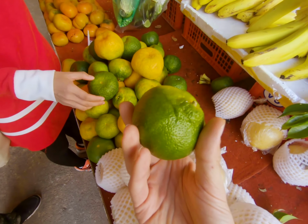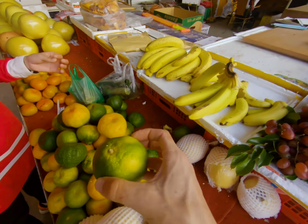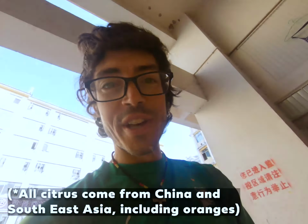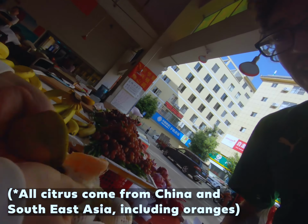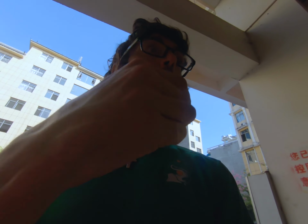China has so many different kinds of oranges, and actually, oranges come from China originally. It's cool how they always give you a taste test. They'll have a few that are cut up, just sitting on top, and you can just pick and taste. Mmm!